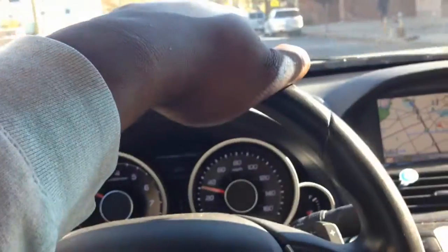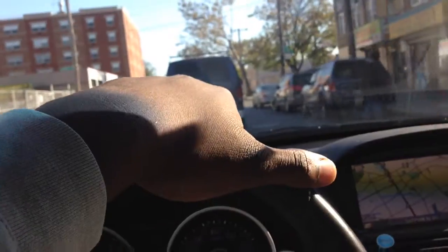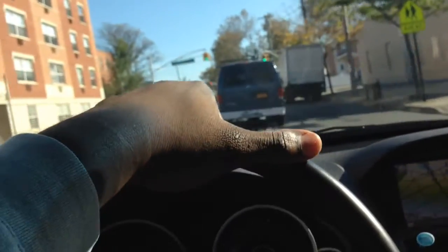This Acura is cute. It's okay. But I'm sorry, it just doesn't speak to me. It just doesn't say horsepower or torque. I think this car has like 276 horsepower. I could be wrong because I honestly don't memorize the specs coming out of Acura.